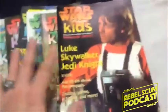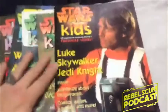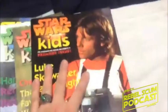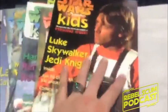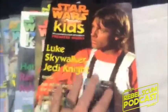I liked it even more than the role-playing game. And that's saying a lot coming from me, because I'm a dork and I like role-playing games, but this was the highlight of my month every time these would come out. So I'm missing a couple. I don't have them all, and eventually I stopped, and there's more after, but I just stopped for whatever reason. But this is the first one, and basically every issue would focus on one character. It would highlight a character, and then it would have all kinds of crazy stuff in it.